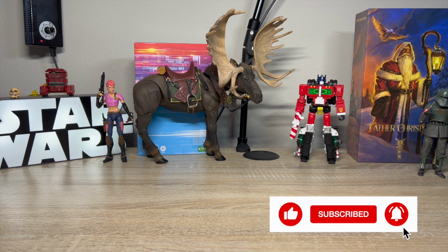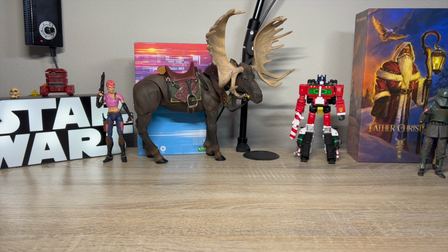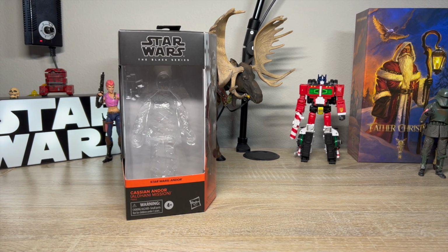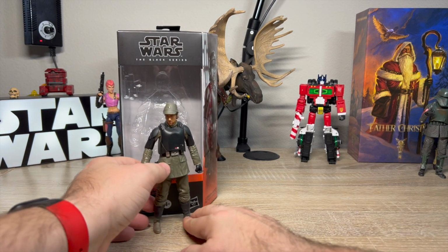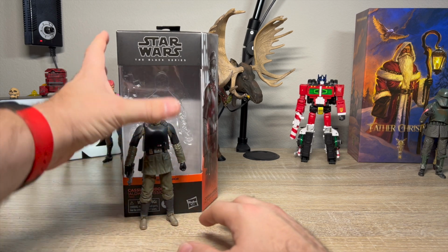I'm just now getting around to doing this because I finally have all four of those first four Andor figures that were half Target, half Walmart exclusive. So we're going to take a look at them real quick, but it's four figures, so as quickly as I can. My main thing is I want to see what's new about them, what's reuse, that sort of thing. So we're going to start off with maybe the newest one of them, and that is Cassian Andor from the Aldhani mission.